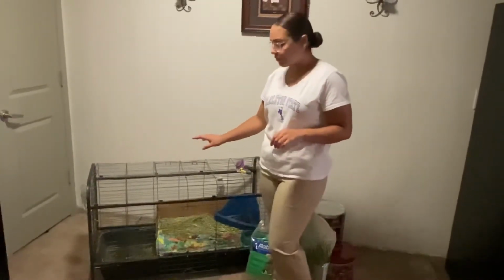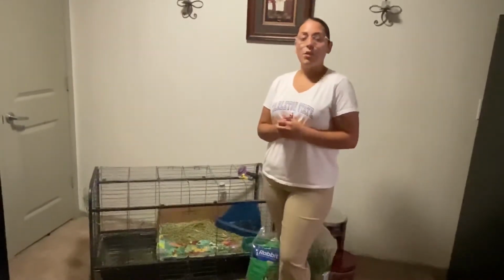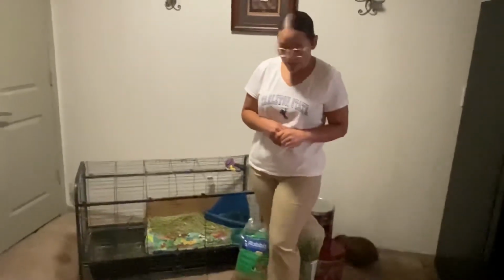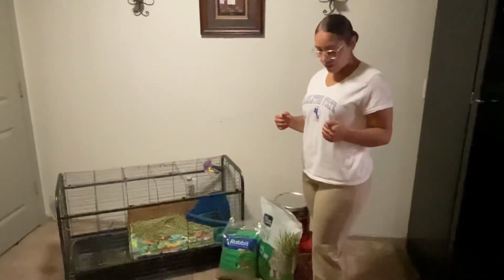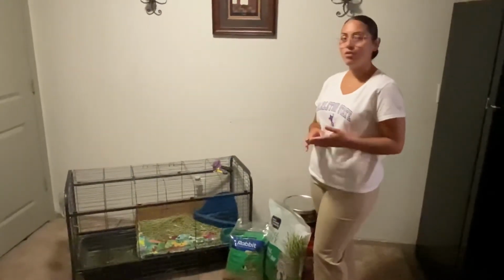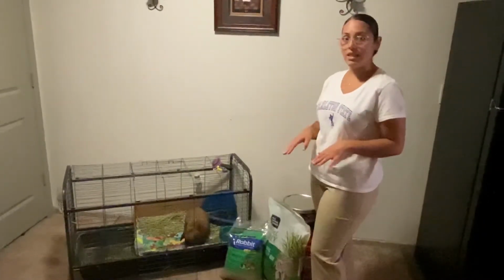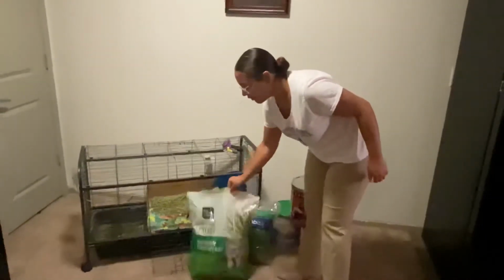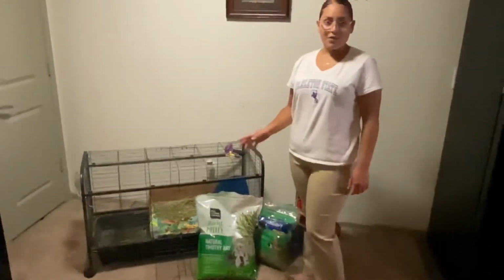Now, for food, rabbits are monogastric herbivores, so they require lots of hay and a fiber-based diet. For Oliver, he eats Timothy hay and a simple pelleted meal. From references and from experience, I recommend not getting alfalfa hay or a pelleted food that has dried fruits like sweet potatoes or nuts, because it doesn't give them the nutrients that they need. So for me, I get this market medley from PetSmart for around $11. And then I get this rabbit complete feed from Walmart for around $7.